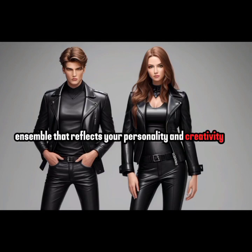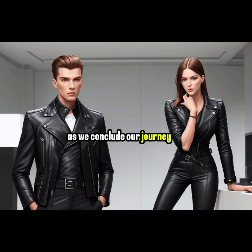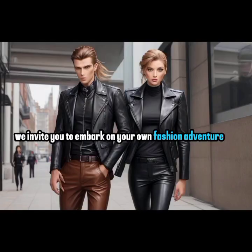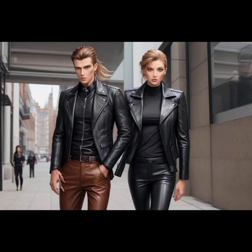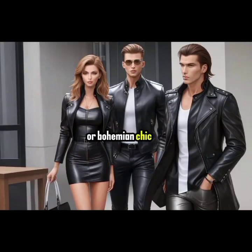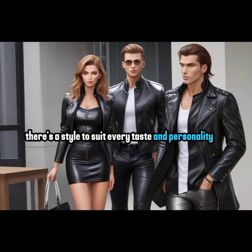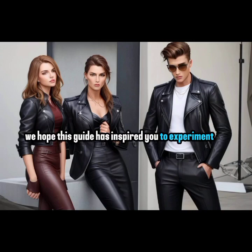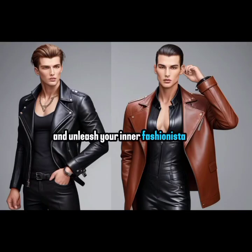and creativity. As we conclude our journey through the myriad ways to style leather dresses, we invite you to embark on your own fashion adventure. Whether you prefer classic sophistication, edgy glamour, or bohemian chic, there's a style to suit every taste and personality. We hope this guide has inspired you to experiment with your wardrobe and unleash your inner fashionista.